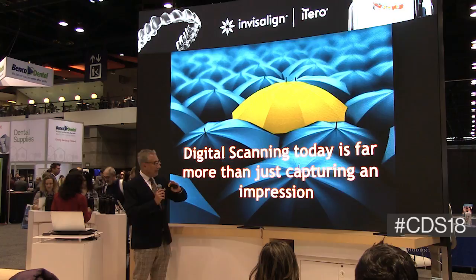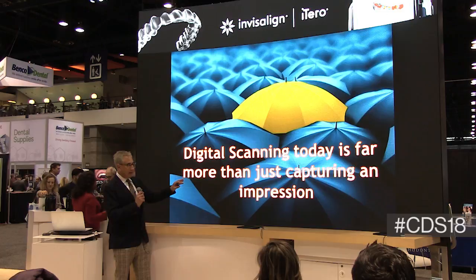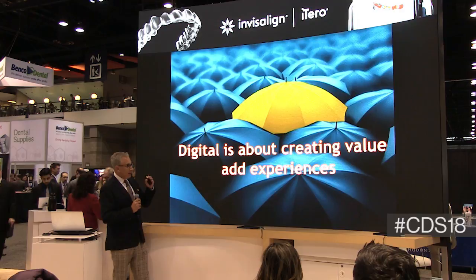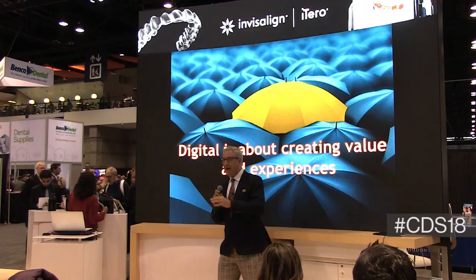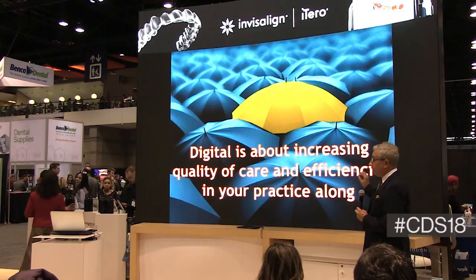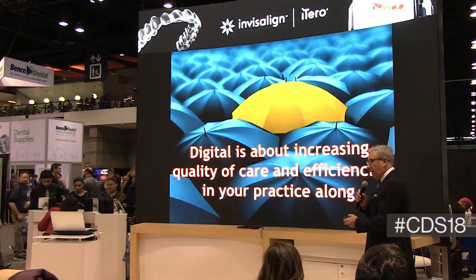I want to take us for the next 20 minutes through about 6 cases and show you why digital scanning is far more than capturing an impression. To me, it's about not only increasing the comfort of your patients, but creating value and experience. So what does that mean? How do we create value and experience from a technology? I think you'll see it in the next 5 minutes. Digital is about increasing the quality of care and efficiency, and I'm going to show you this in my last case today, and how all of this really culminates in more efficient flow.